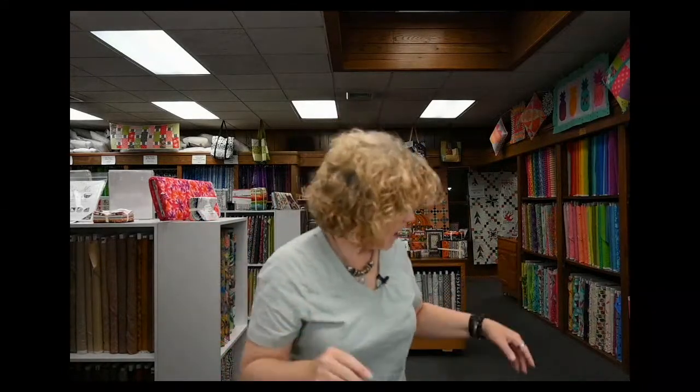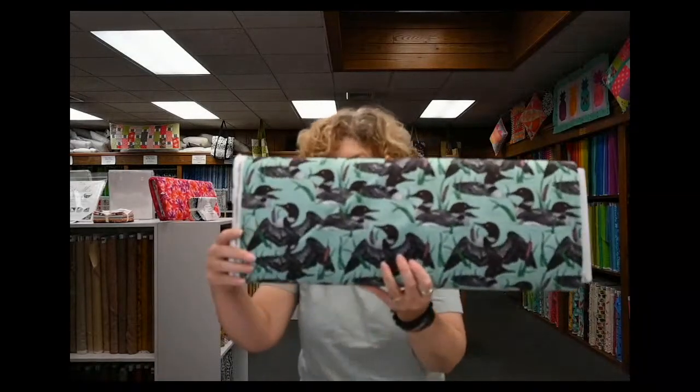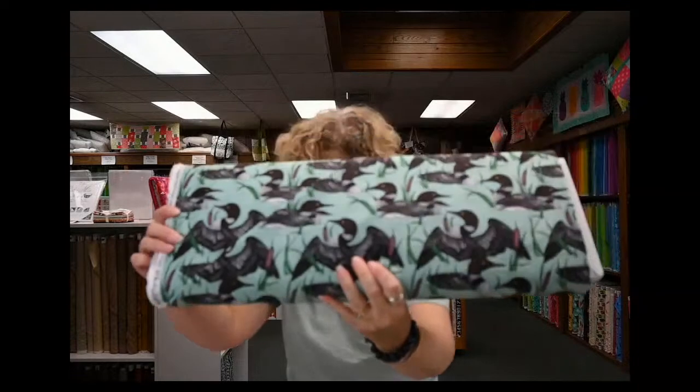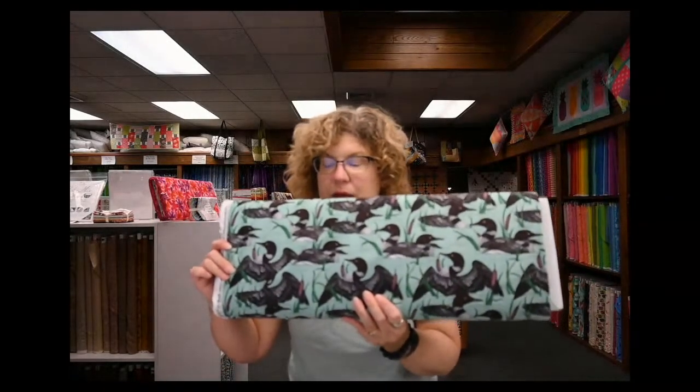Before we get into our little project that I'm going to show you, I want to share with you another fabric that came in that is new this month. Actually, I have a couple new things. And this one here, which is from Birds of a Feather, this is Rachel Hauer. So that is the designer that did those spooky Halloween fabrics.